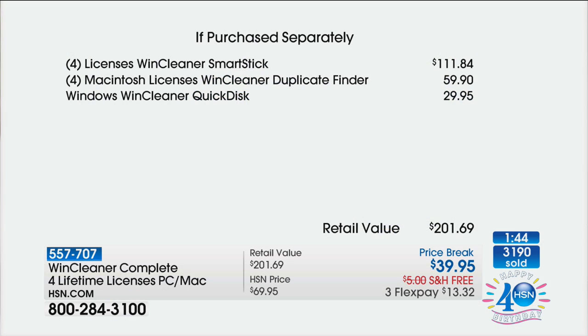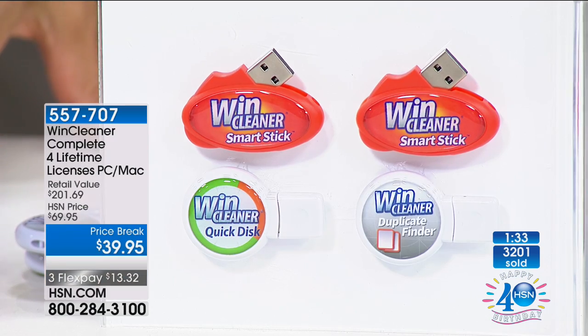And we're even including those organizers. So I just want to tell you a little bit about that as well. I think of the Wind Cleaner ultimate solution, this complete solution, as maybe a child's bedroom. So you go in and the kid's bedroom is maybe a little on the messy side.